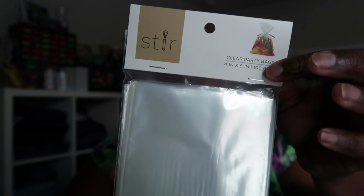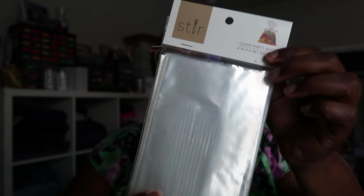They're mini whisks. So I grabbed quite a few of those because, like I said, we have some packaging ideas for him, and some different things he'll be doing, and then these clear party bags, treat bags. This is also for him, for something else he's working on.